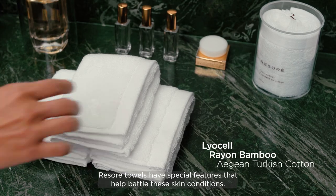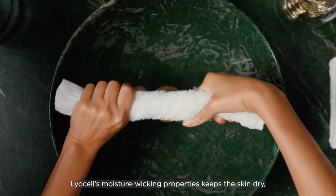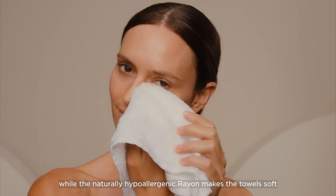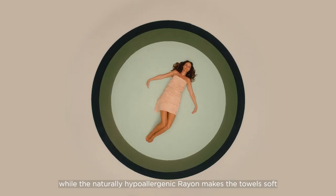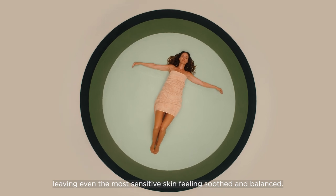Resorè towels have special features that help battle these skin conditions. Lyocell's moisture-wicking properties keep the skin dry, while the naturally hypoallergenic rayon makes the towel soft, leaving even the most sensitive skin feeling soothed and balanced.